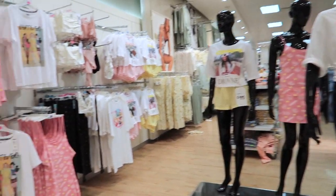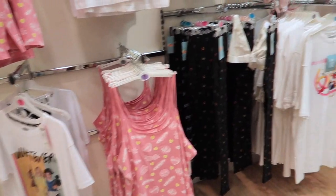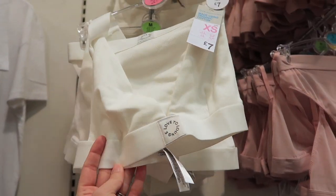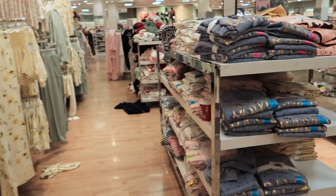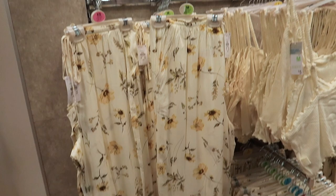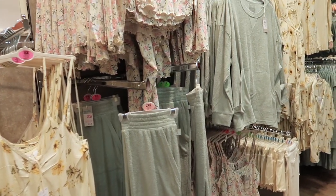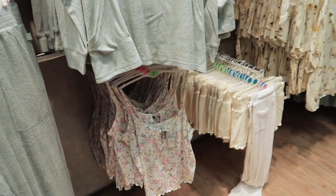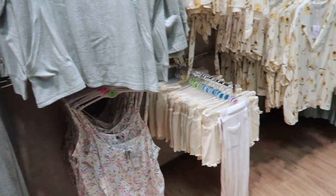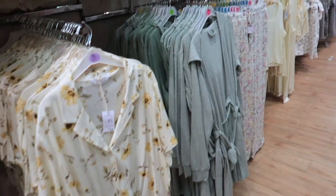PJ section. So clueless PJs. That's a nice little bralette set, £7. Got some Disney PJs. Little floral ones. So I need some PJs to take in hospital. Comfy ones, not fancy ones.